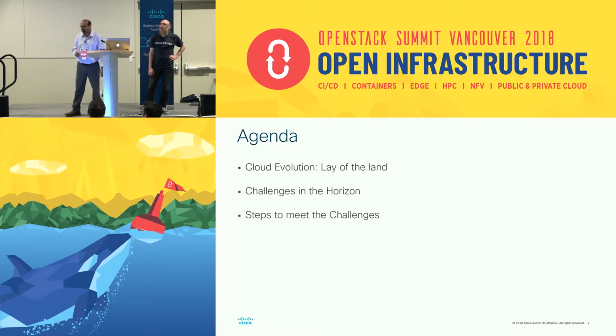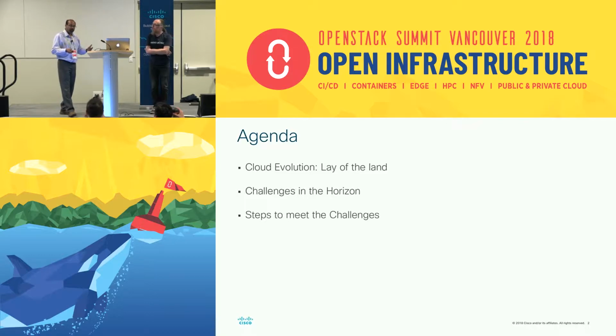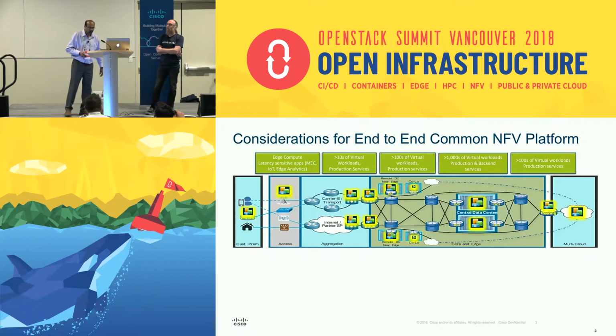What we're going to talk about today is the lay of the land, where the product is today, and what we see are some of the challenges going forward, and how we are addressing some of those. These are real challenges, because now that the product is selling, we have real customers who are actually deploying it in decent numbers. So some of the challenges we are seeing, we are proactively trying to address as we go forward. So we'll talk about how this cloud has evolved and what we are going to do.